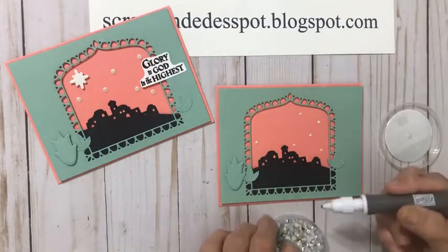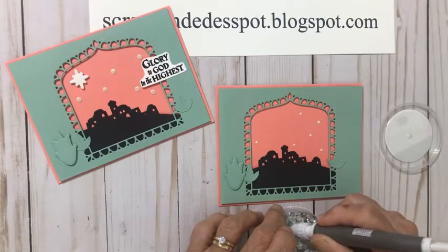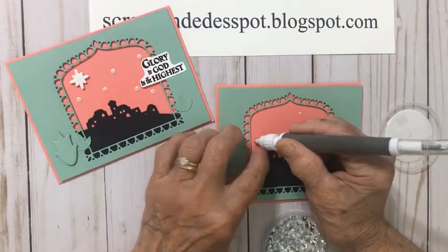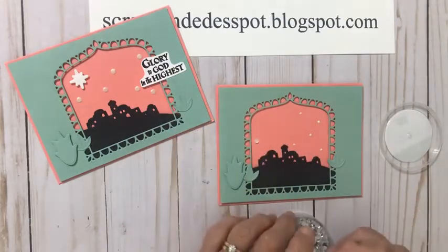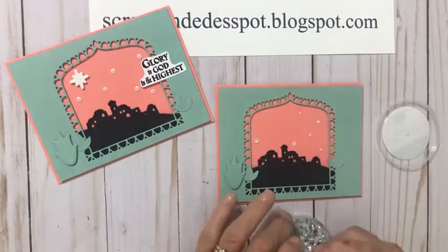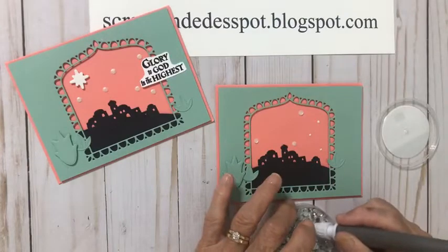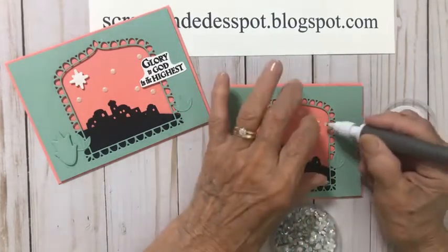Some dots of glue, and use the putty tip of my pick tool, but I want the white. I want the white sequins. There we go. Yeah, I want them to all be white. So I'm trying to be picky as I pick them up. But boy, this putty tip makes it so easy to pick these little bitty sequins up, especially when you want a specific color.